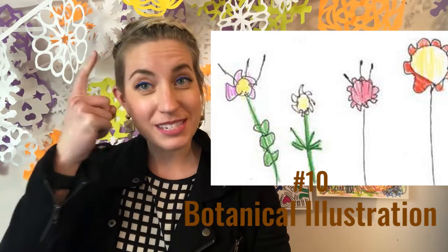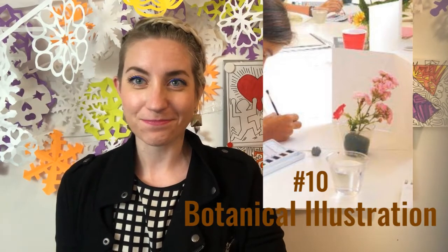Remember, draw what you see, not what's just in your head. So really pay attention to the flowers in front of you. Real botanical illustrators really focus on all of the wonderful details. Once it's drawn, add the color to really bring it to life.